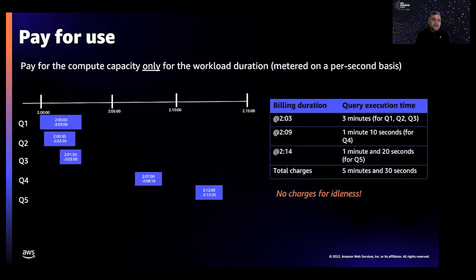And then the final tenet of Redshift Serverless is pay for use, where with Redshift Serverless you pay only for compute, only when you're using it. It's metered on a per second basis.